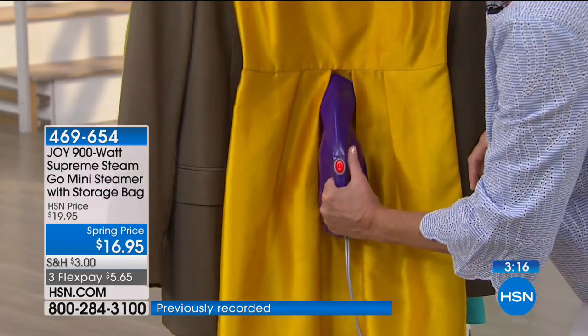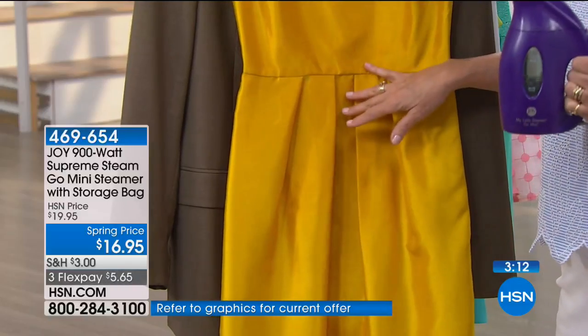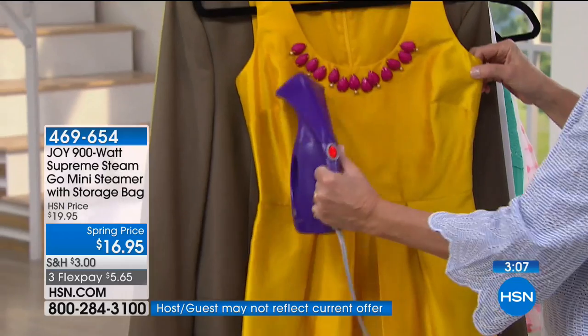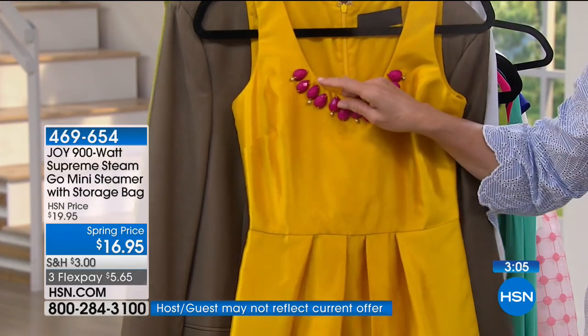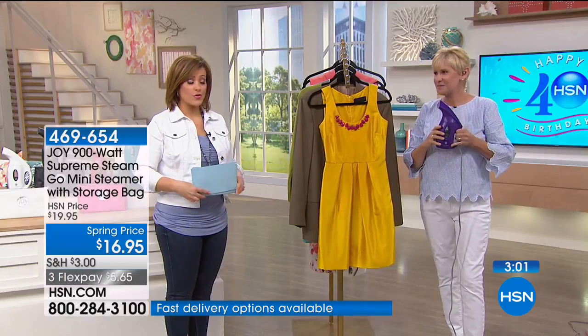You're not giving up any of the precision that you get from an iron with your Go Mini. And I can even go right over these beautiful beads here. I don't have to worry about anything. It's that fantastic. Okay, so item 469654, very popular this morning, everybody.